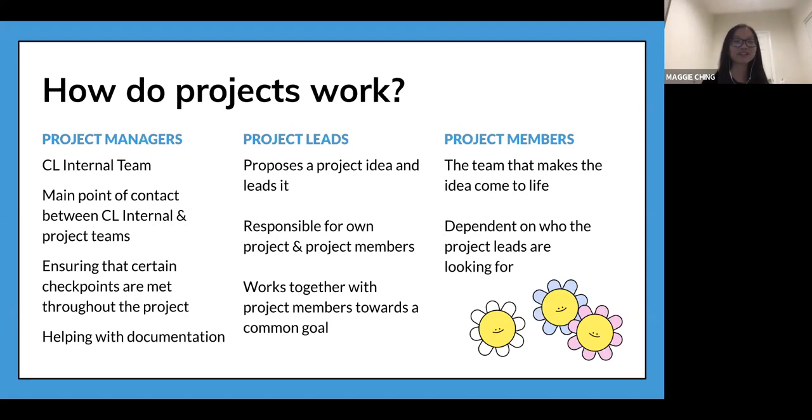And second, we have our project leads, and these are the ones who come up with the project ideas and lead the teams for the quarter. They're the ones responsible for their own projects as well as the project members that they bring in. And they work in conjunction with their members in order to finish the project. And last but not least, the project members, who are the team that makes the idea come to life. These are the designers, the developers, artists, writers, everyone who makes the project possible. The roles of the project members vary from quarter to quarter and from project to project. And the project leads will be talking more about their projects coming up, as well as who they're looking for if you're interested in joining. Next slide.